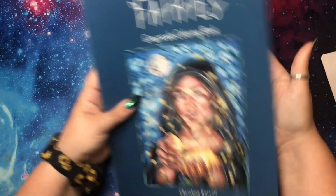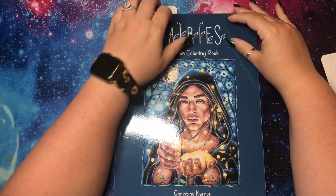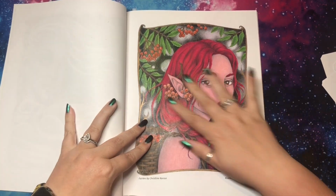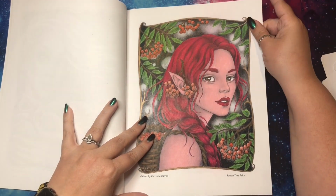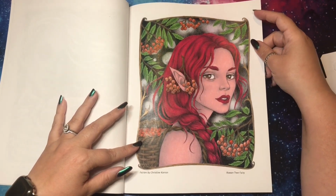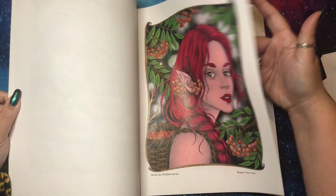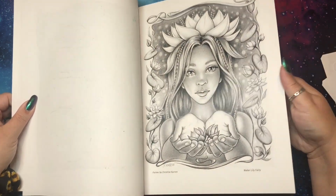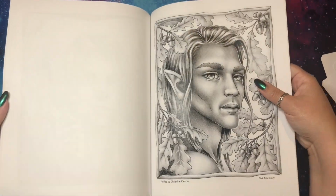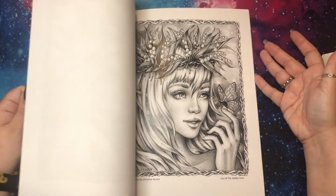Then I have Fairies Grayscale. I hope you can see because I sat back down by Christine Karen, and these are super grayscale. And this is like a different paper. It's still Amazon printed, but it's like smoother, so it's interesting to work with. So I ended up using my Prismacolors in there and just kind of pressing really hard. I'm not sure what I would use in here when I do my next page, but these images are just gorgeous. So I think there's 3 out in this series, and I'm too afraid of the paper, so I'm not going to buy any more just yet, but they're fun to look at for sure.